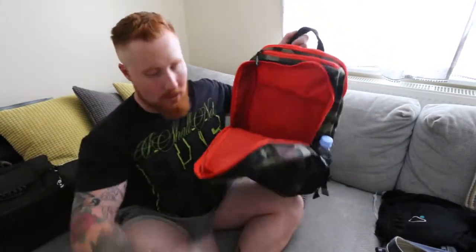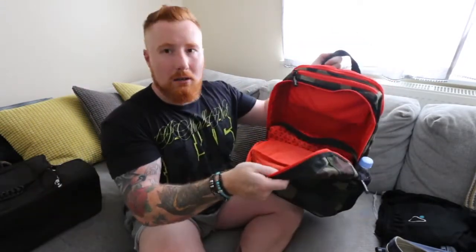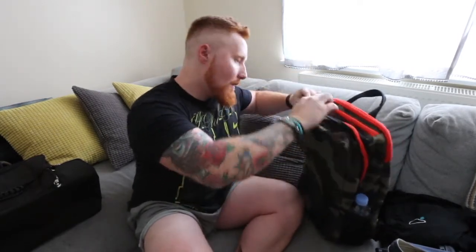Now, I've got this bag, which I can just put my food in. And I've still got loads of space left for all my shoes, gym equipment, headphones, shakers, protein, everything that I need, essentials. And I can fit in this one bag. So there's no need to carry multiple bags. For me, that is perfect and just what I needed.